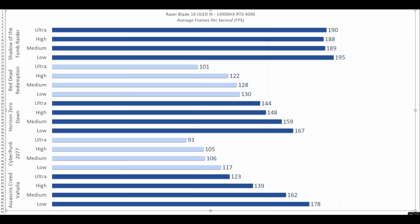Here is our in-game benchmarking spreadsheet. As you can tell, it's changed a little bit from last year. We got everything on one page, which is great. So we did in-game benchmarking for Shadow of the Tomb Raider, Red Dead Redemption, Horizon Zero Dawn, Cyberpunk, and Assassin's Creed Valhalla. If you look at the Shadow of the Tomb Raider, this is kind of the outlier here. On Ultra, you're getting an average of 190 FPS, but on high and medium, it drops to 188 to 189, then it pops back up on low, up to 195 FPS on average. So I'm not exactly sure what happened there, but anyway, the rest of them are very consistent.